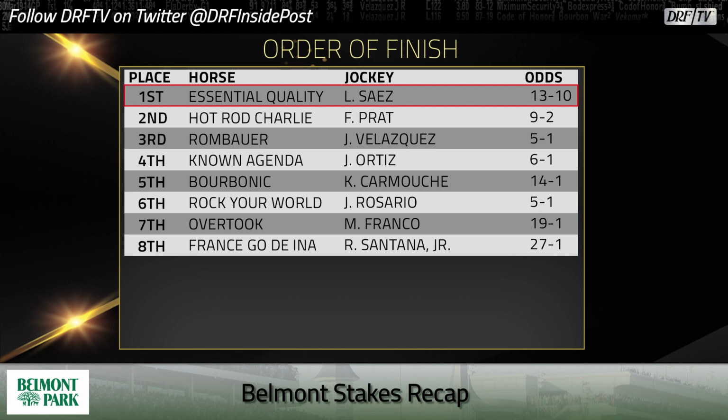Yeah, I mean, nobody really in this division had run a fast race yet, so it was nice to finally get one. The 1-2 finishers of this race both ran very, very well, Dan. They've faced each other 3 times now. There is clearly not much between these two horses, but as of now, Essential Quality has a slight edge. He ran very, very well in winning this race.